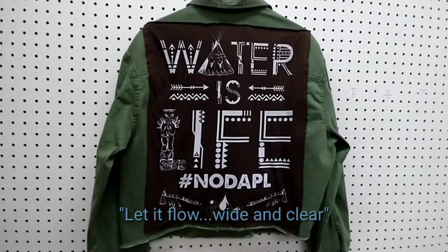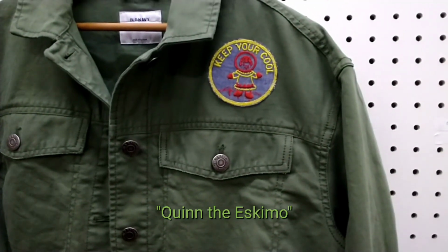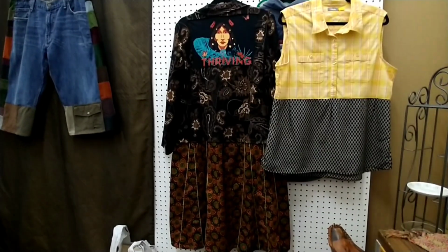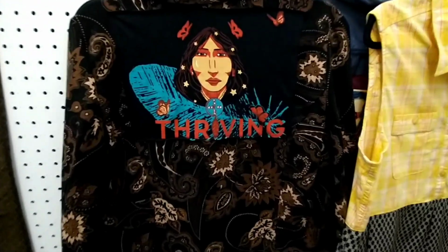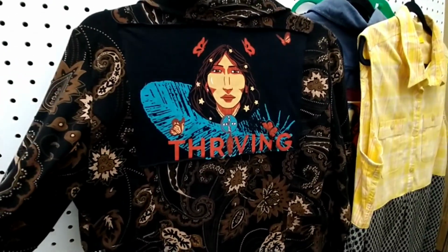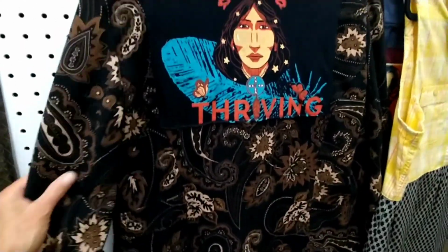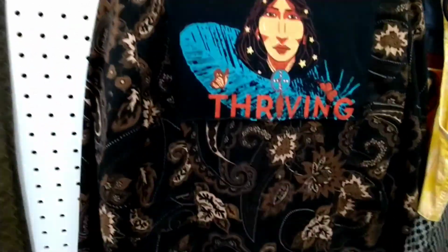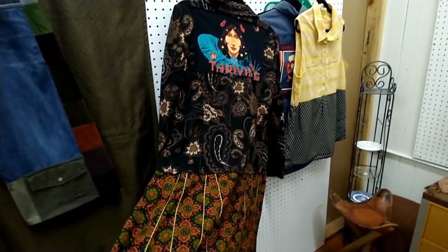This water is life jacket, and there's the front embroidered patch with the Eskimo keep you cool. So there's the little jacket that I showed in a short video. I ended up putting this thriving on the back. I absolutely love it. And as cute as the jacket was like that, I didn't get this jacket to make something, you know, fairly normal. I got it to make a dream coat. I got it to make something wild.